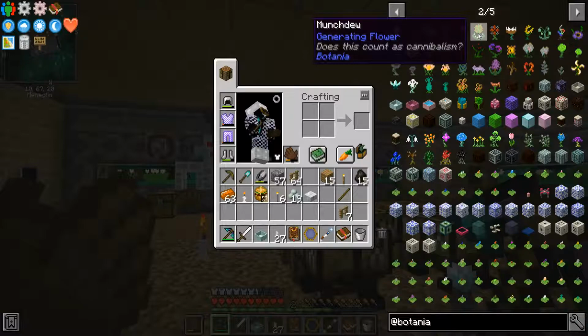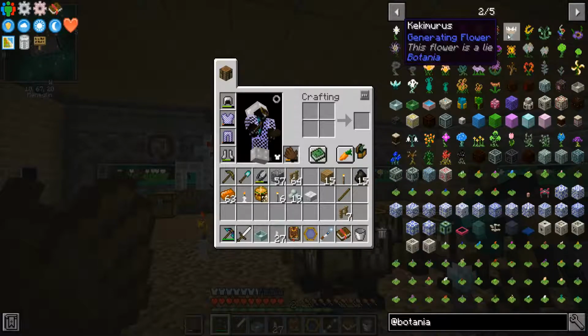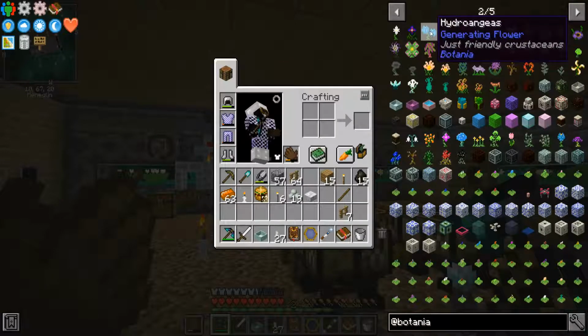So Munchdew might be a good one. Ephemeris, no. Get the hydrangea. Oh, no, see, even that's not going to work real well because we don't have infinite water in this area.